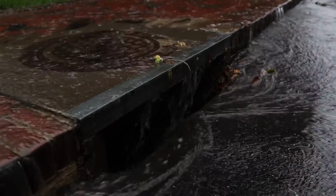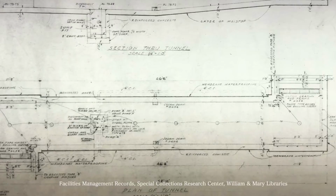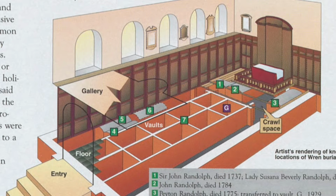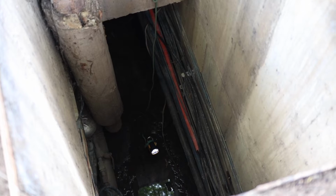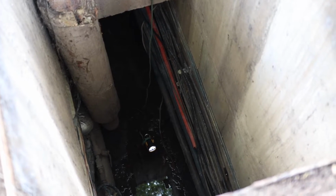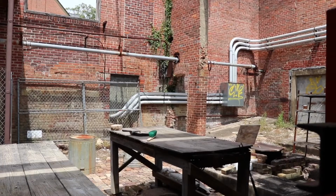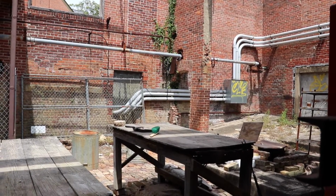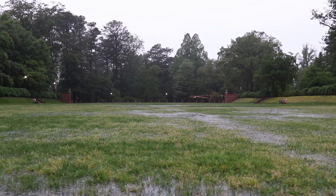It's important to note that William and Mary has more than one underground tunnel system. There's the Jamestown Road Underpass, the mystified Wren Crypt, the historic 18th-century drainage ducts, and most prominently, the underground steam tunnels. A few of these independent systems, each serving entirely different purposes, were previously physically connected, leading many to simply refer to all of them collectively as the underground tunnels of William and Mary.